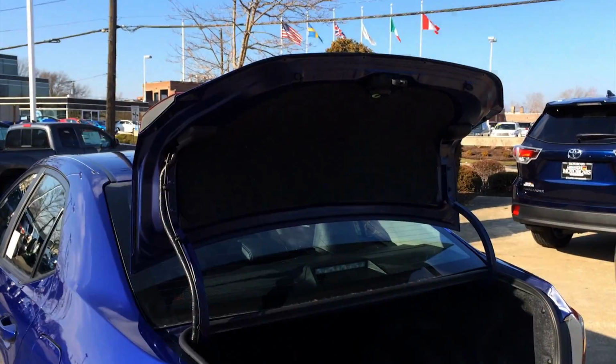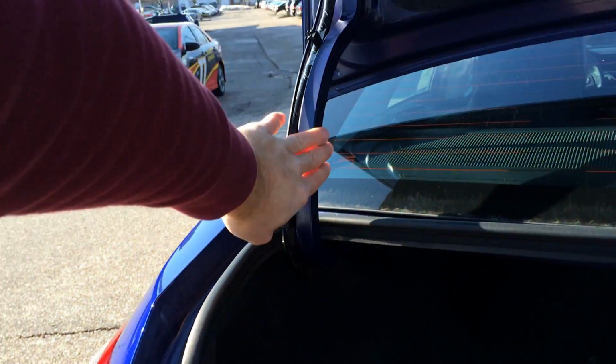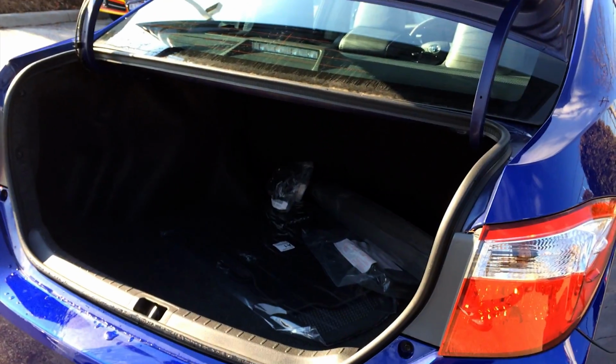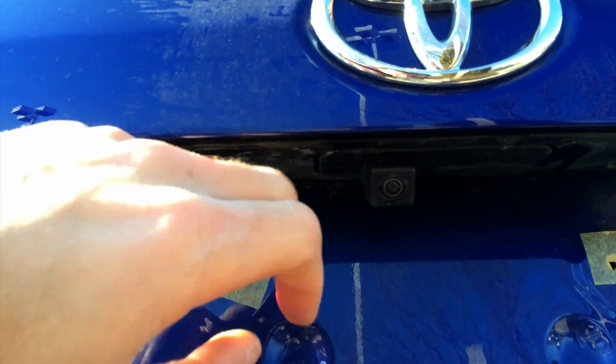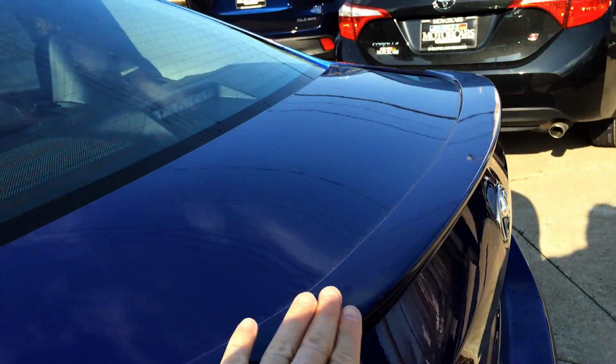The trunk is just massive. But you do have to deal with these hinges here when you close it. So just be careful if you stuff it to the max. Again, you still have this massive trunk to deal with. Spare tires down there with its jack, its tools stowed on top. And the backup camera is located right under the Toyota logo. And of course, the spoiler lip right there.